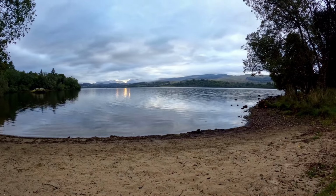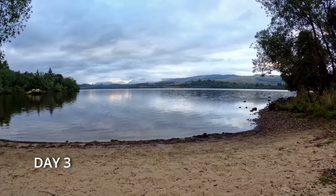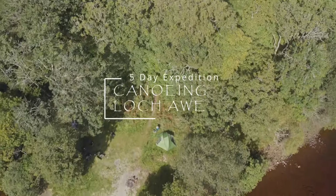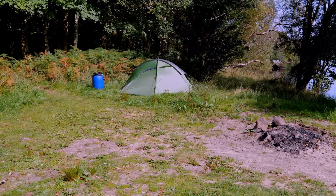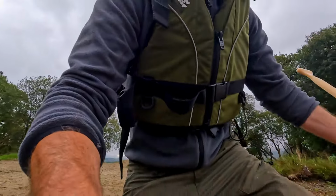We've just spent the night on the inner shell island as we canoe Loch Awe end to end. This is the third day of our 5-day expedition. Let's go.